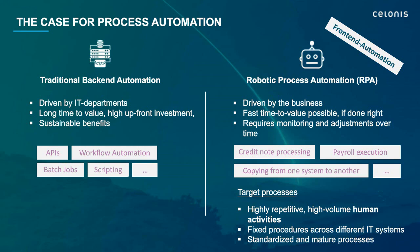So again, one mechanism of affecting change in your business is to automate an underlying process. And traditionally, automation has been incredibly difficult because back-end automation tends to be driven by IT departments. It tends to take a long time. It tends to require heavy upfront investment in order to achieve. Where RPA has become incredibly successful is it provides a mechanism for what we call front-end automation. So this can be a business-driven process for automating a common business process. It allows you to derive value really quickly. However, it's important when you apply RPA to automating a process that we watch and monitor that process to make sure that we're getting the value out of it that we expected to.